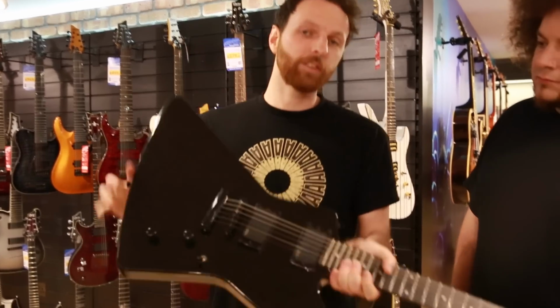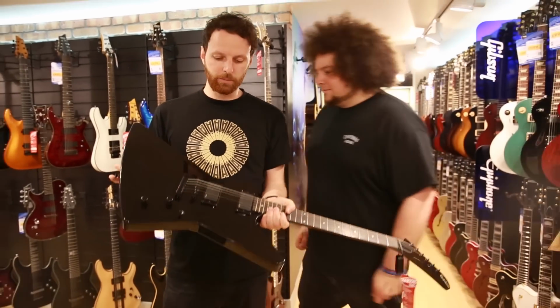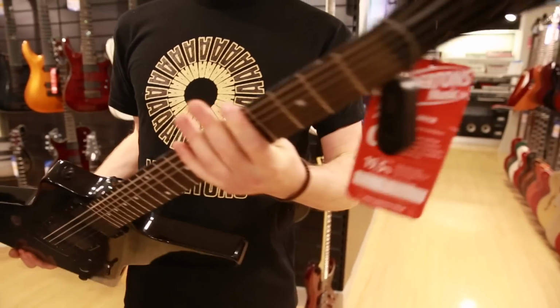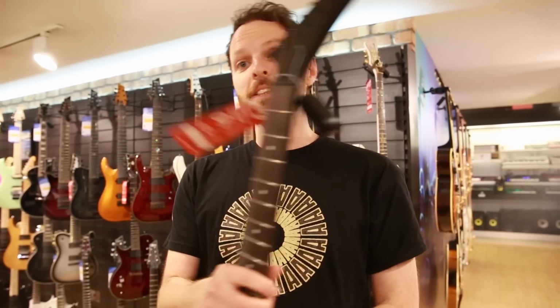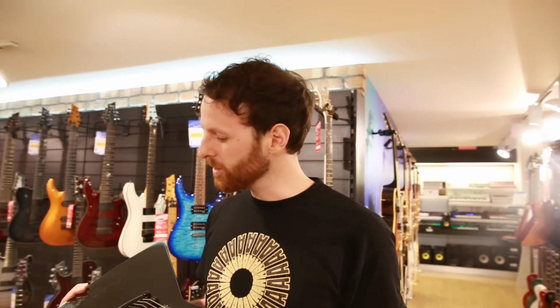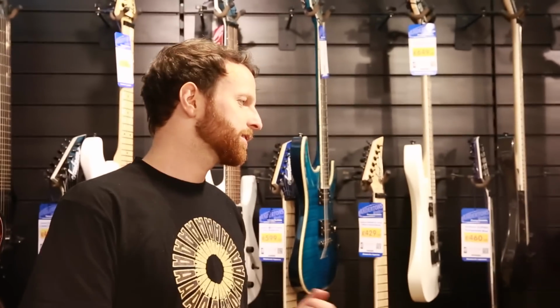Right, so I have found this Epiphone Explorer in a nice matte black colour with EMGs installed. It's very simple, says it all really. It's just all black, made in China, and it's 450 quid. Are you going to go with that? I think this is one of the rare occasions when an Explorer has its day. He's very renowned for playing an Explorer. That's a very good point. I'm going to go with this. Fair play.